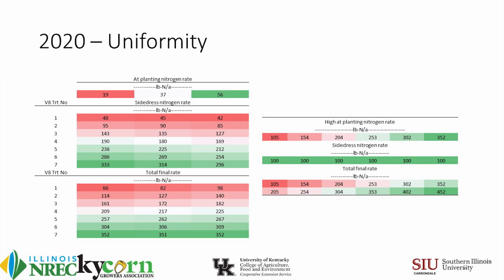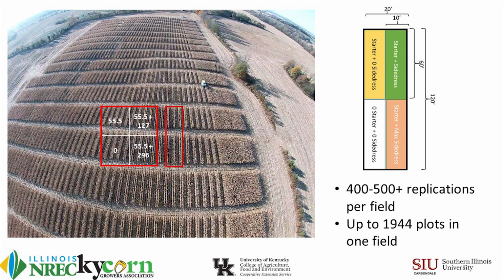In 2020, we reached a uniformity of, okay, these are the rates that we're going to use, and we're going to keep going with them. This is an example of one of the fields that we have. Those are how those 4-way splits look in the field. And this happened a couple times, that we had fields large enough that would give us around 2,000 plots in one field. And this is one of them.